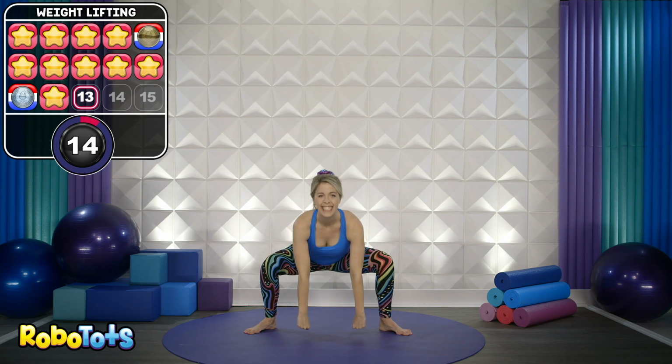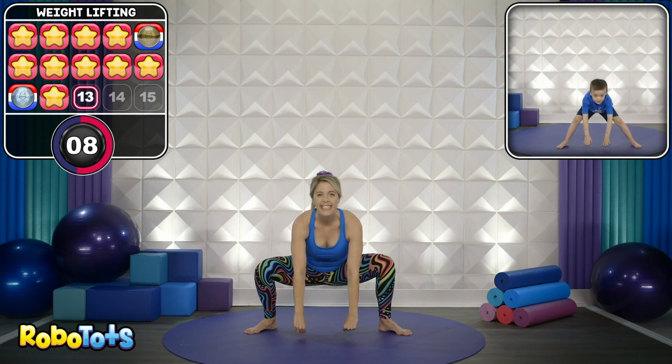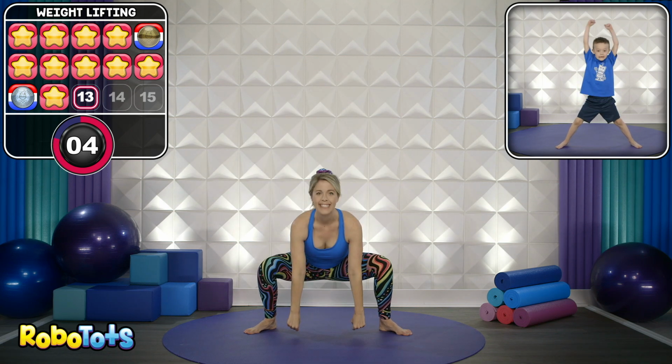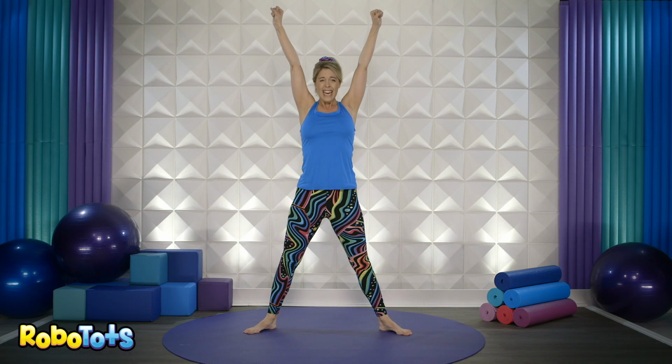Squat down and lift up this heavy barbell. This is weightlifting. Okay, last one. It's really heavy. You did it! It's volleyball time.